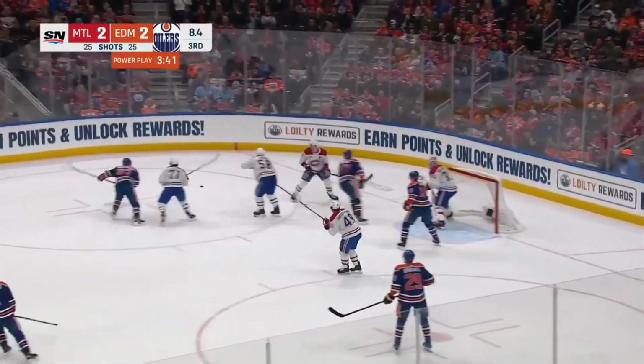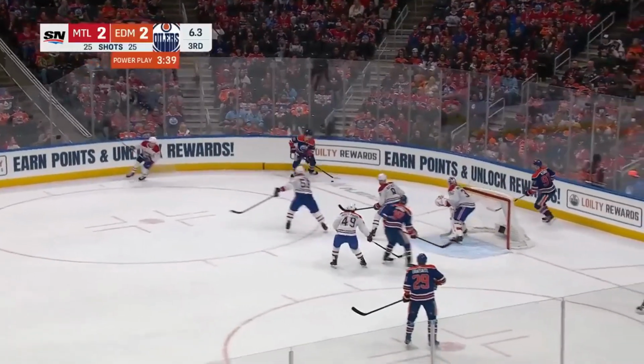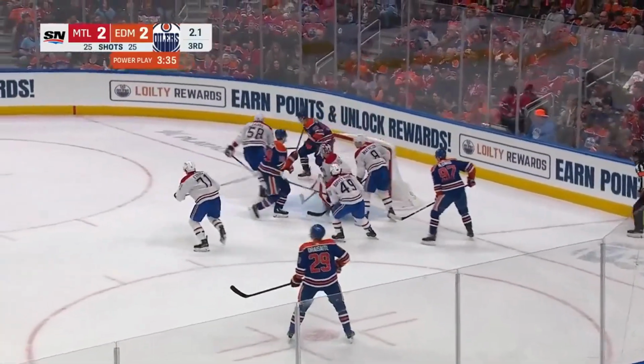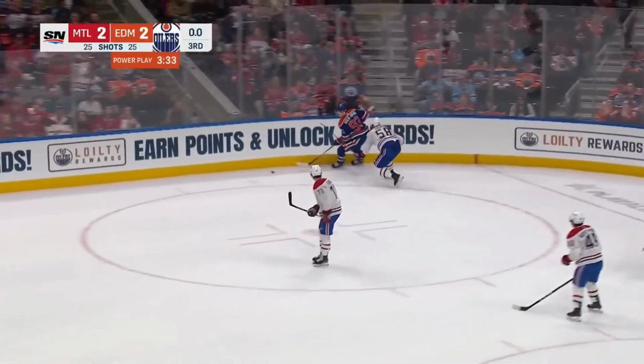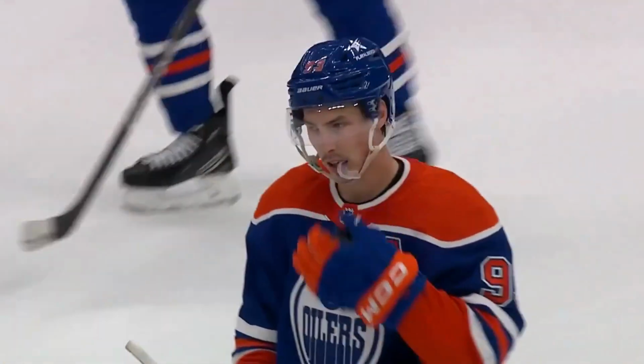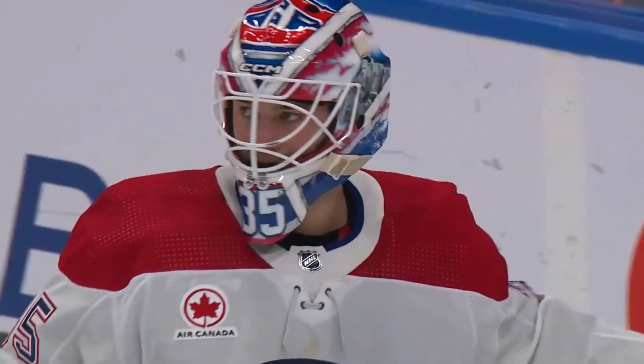Nugent-Hopkins, McDavid. Hook checked off his stick. Nugent-Hopkins fights through a check. To the net. Backhander denied. Rebound. Hyman stopped. And the clock will expire. We'll need overtime to decide this one, as we did back on the 13th of January.